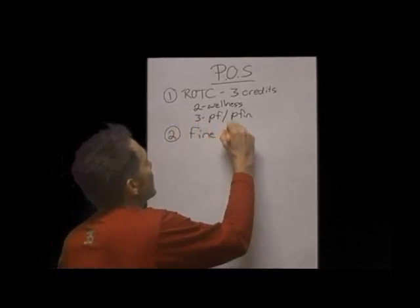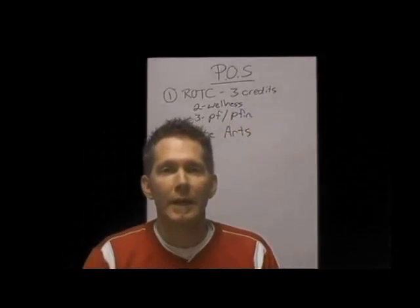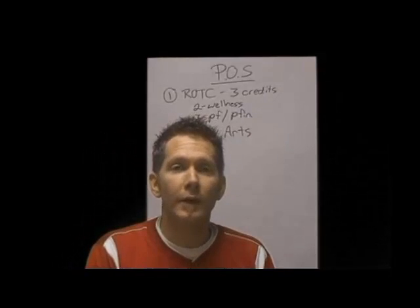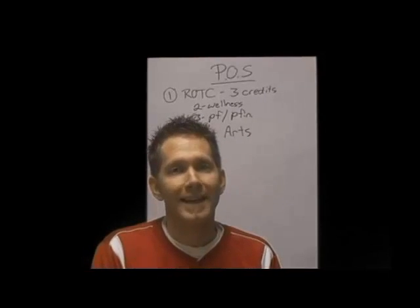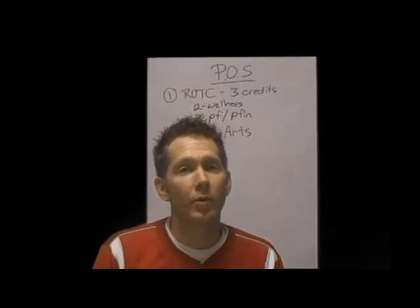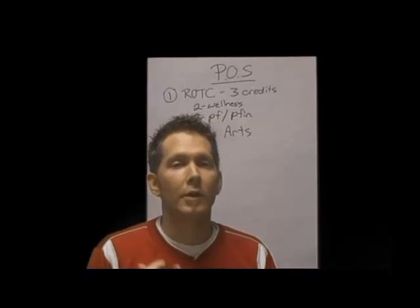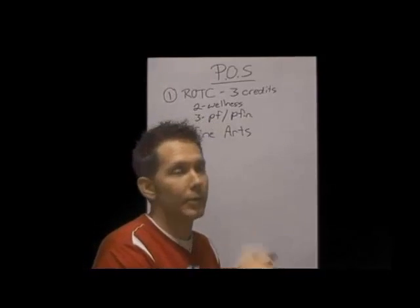Fine Arts. The only thing you need to know about this is you still have to do 1 Fine Arts for your graduation requirement, and then you need 3 additional credits in Fine Arts to complete the program of study. So a total of 4 Fine Arts credits is required to complete this program of study.